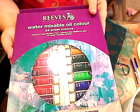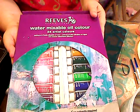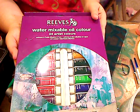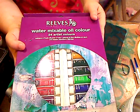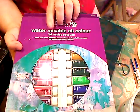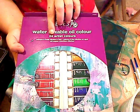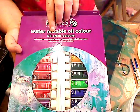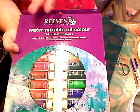And then I got the water mixable oil colors. I've been dying for these, and I even searched on the website at AC Moore for these, and they said they did not have them. When I went, I had a 40% off coupon. So I originally picked up the 12 pack of this, and then I saw that they had a 24 pack. So I said, why not use the 40% off coupon and get double for my money?